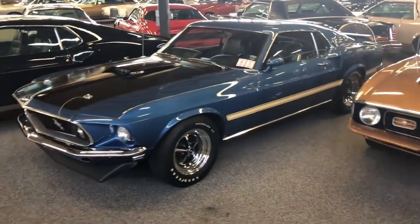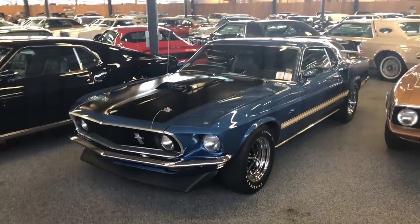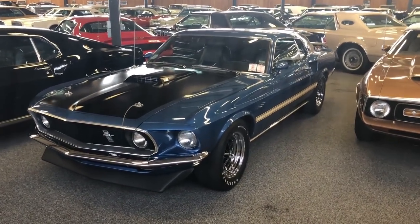There's the blue car that was on the catalog cover. That's Rick's car. Yeah, or one of his cars. I mean, these are all kind of his cars. That's amazing.